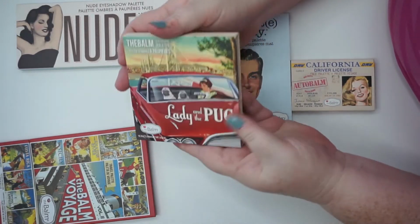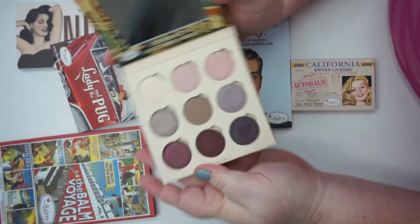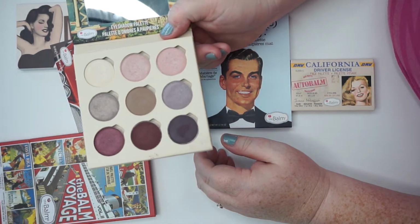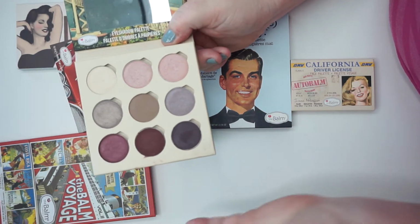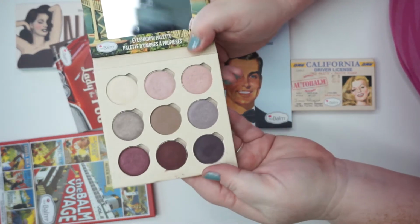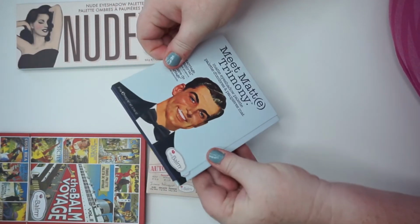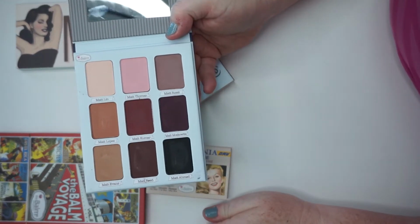This is Lady and the Pug. This is actually a customizable balm palette that I made myself. So I'm not getting rid of this one at all because I really do like the shades in it. I probably need to give it a little bit more use before I decide if I'm going to depot and put other shades in it from other brands, but honestly I really do like this one also. Meet Matrimony is one of the only Meet Matte palettes I have now. I kind of got rid of all the others, but I love this one also.